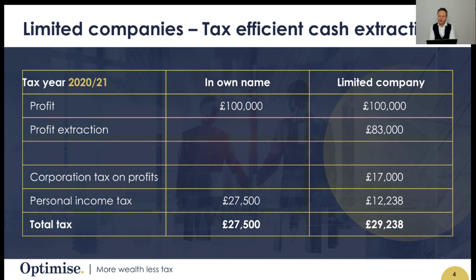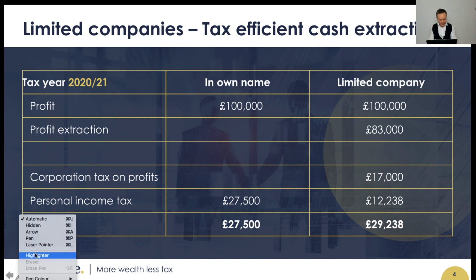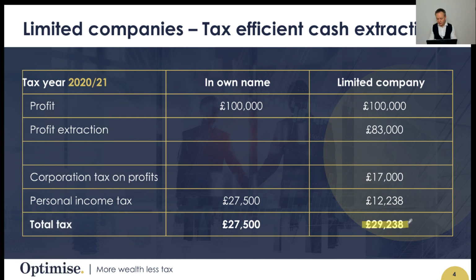However, if you set up a limited company and all you do is extract as much money from that company as possible, then you will notice, I'm hoping anyway, that you'll pay more tax, £29,238, than if you left all of your assets and drove that income into your own name. So why set up a limited company at all? Well, I'm glad you asked that question, because really limited company structures only work well if you've got multiple people as shareholders, or indeed you're happy to reinvest that money.